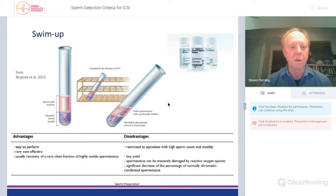Then another popular method is swim-up. So with this method, you would place your semen sample into a centrifuge tube, layer some sperm preparation or sperm wash medium carefully above that semen sample so as not to disturb it. And then at a 45-degree angle, you would place that tube into an incubator for 60 minutes at 37 degrees C to increase sperm motility and allow the most motile sperm to swim up into the supernatant of the sperm wash medium above the sperm pellet. And then you could carefully aspirate off that supernatant. And yes, it's very easy to perform. It's very cost effective, and you certainly recover a very clean fraction of highly motile sperm.